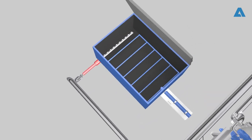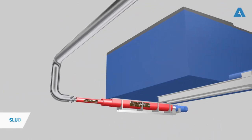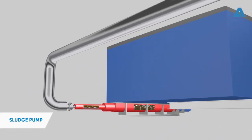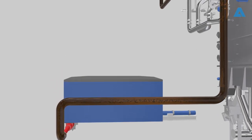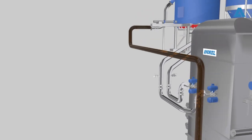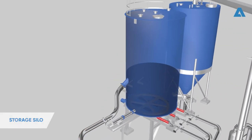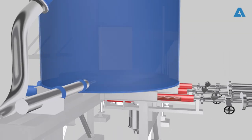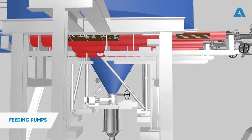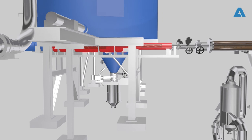A sliding frame on the reception bin's floor feeds the sludge to the PC pump mounted at the bottom. The sludge is pumped to the storage silo in the drying installation. Several PC pumps feed the sludge in metered doses directly to the dryer.